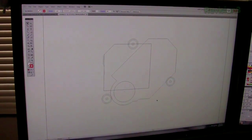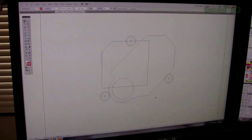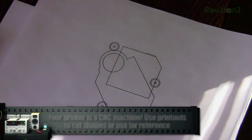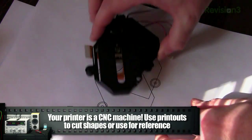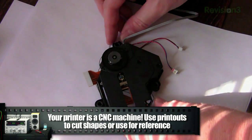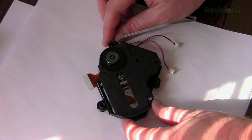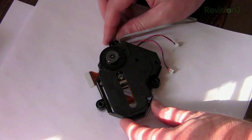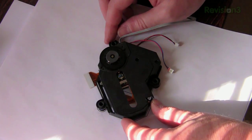When we redesign a part such as a CD-ROM assembly in the computer, it's very helpful to make a physical printout of it. The reason for that is because any modern printer, when you print something at 100% actual size and it fits within a piece of paper, the drawing will line up to the actual size of the object, so you can set it on the paper and make sure that you've got it right.